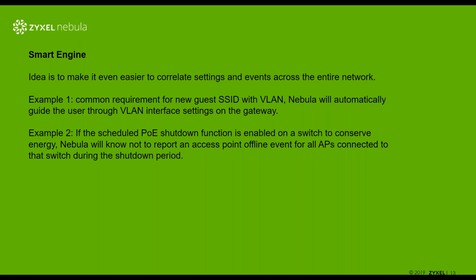A common example that we were asked for is when you go and create a new wireless network, which has its own SSID, which has its own associated VLAN, and obviously a VLAN on the gateway and so on and so forth. You used to have to go and configure all those constituent parts. Now, with the guiding wizard and the smart engine, you can create that network in far fewer steps, and it's guided through via a wizard approach, and it makes things far simpler, much easier.